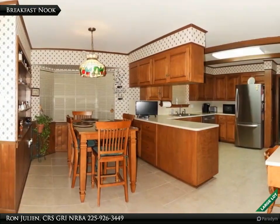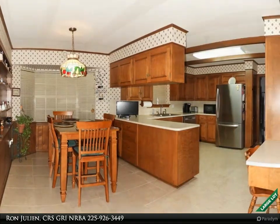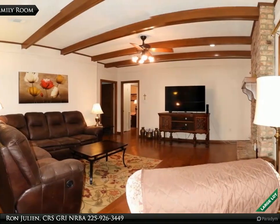She shed/man cave or mother-in-law suite with a full bath and its own private entrance. Not included in living square feet. A home with all the I wants, recently painted interior and exterior.